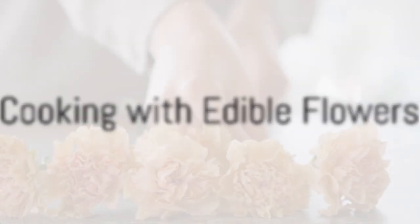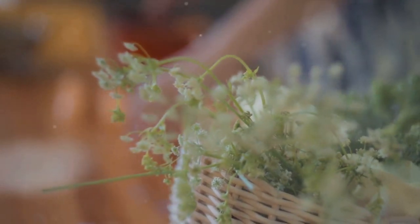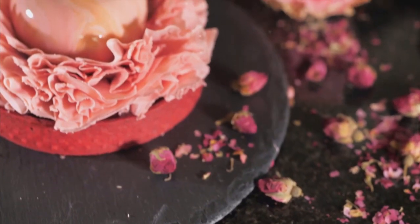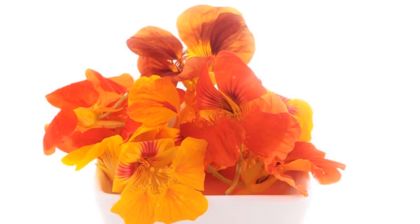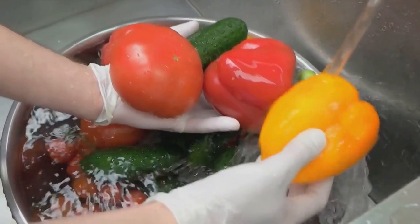Now that we know about these edible flowers, how do we use them in cooking? They can be quite versatile. Think of garnishing salads with vibrant nasturtiums or enhancing sauces with subtly aromatic rose petals. Imagine a unique twist to desserts with a sprinkle of sweet violets. Remember, always wash them gently before use and opt for flowers that have been grown organically.